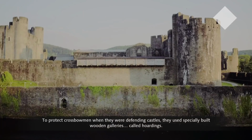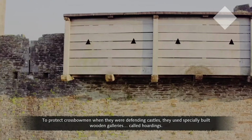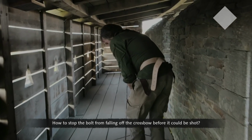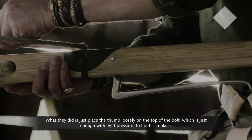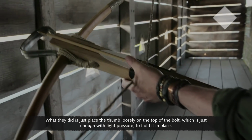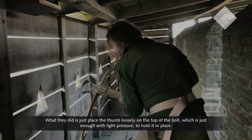To protect crossbowmen when they were defending castles, they used specially built wooden galleries, called hoardings. But shooting down towards an approaching enemy presented its own problems. How to stop the bolt from falling off the crossbow before it could be shot? What they did is just place the thumb loosely on the top of the bolt, which is just enough with light pressure to hold it in place.